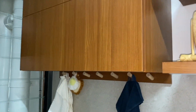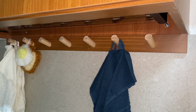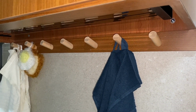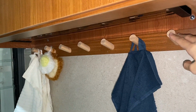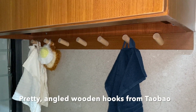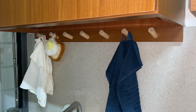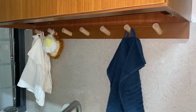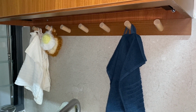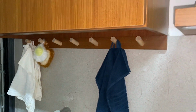I also like to bring attention to this wooden plank. I wanted my carpenter to provide us with this wooden plank plus the angled hooks, but he was not able to do that, so I had to ship them from Taobao. I'm liking how it fits with the rest of the kitchen design, and it's really helpful because I could hang my cloths, my sponges, and even chopping board.